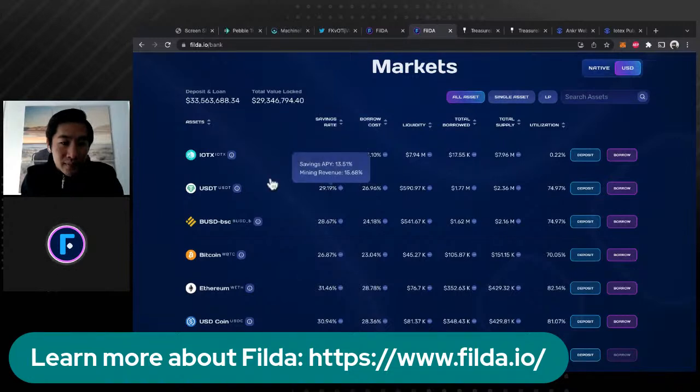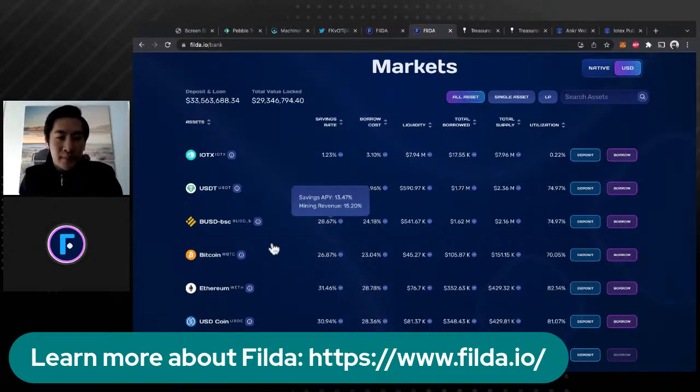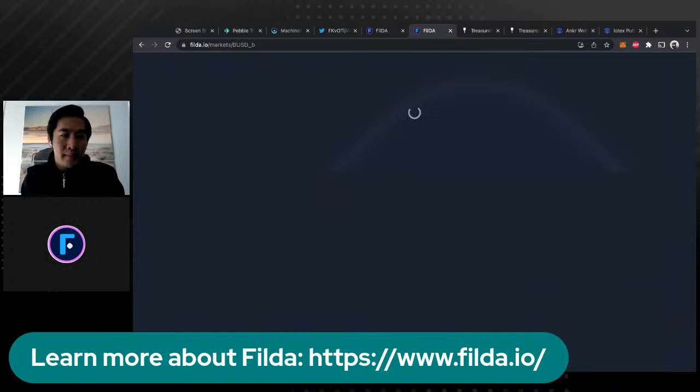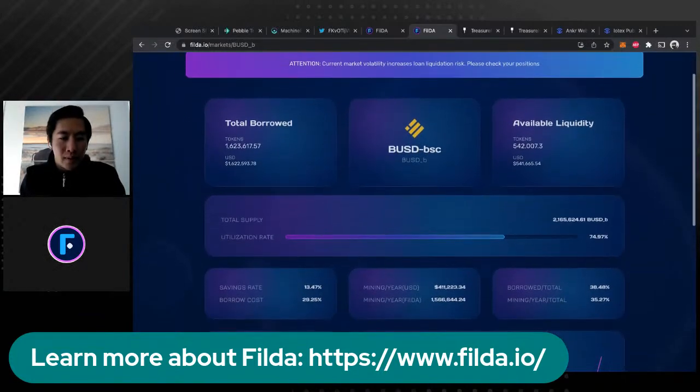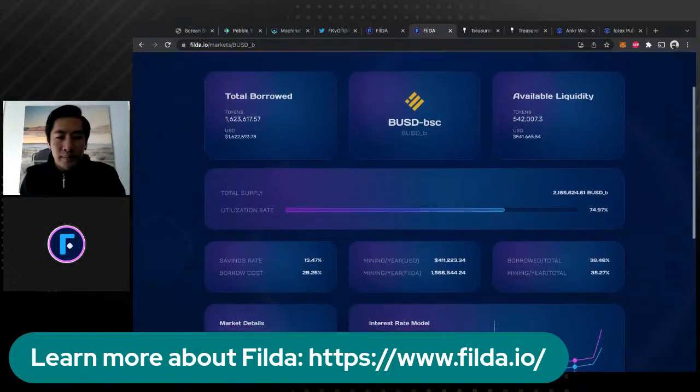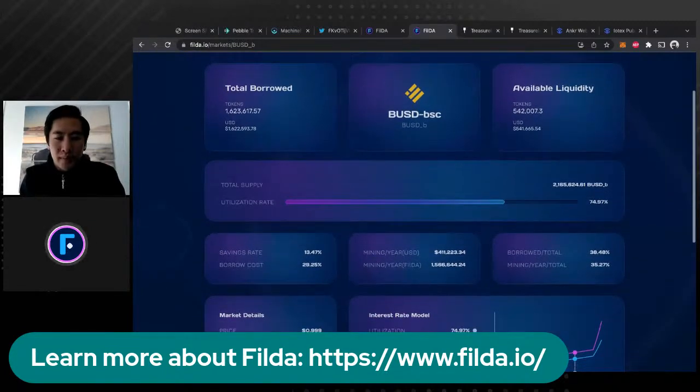If you hover over the 28.67 rate there for BUSD, you'll see there's a little 3 dots next to it. Oh, there we go. And you'll see that the two revenues, one is in the asset itself and the other is in Filda. Actually, next to the BUSD, there's another little pop-up there. If you were to click on there, it'll give you the interest model for that particular asset. Oh, interesting. How much has been utilized as well.